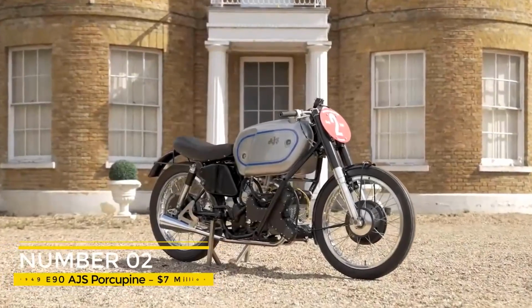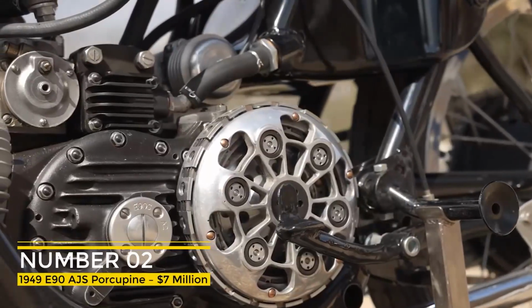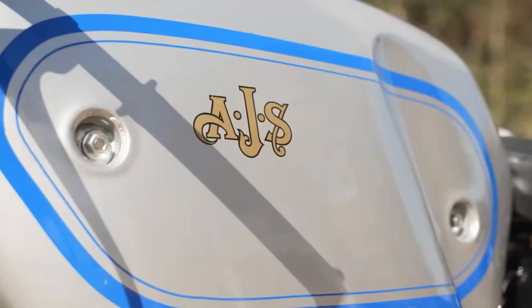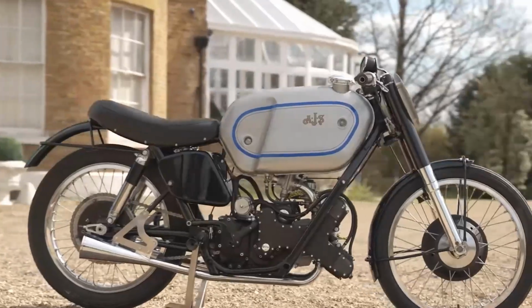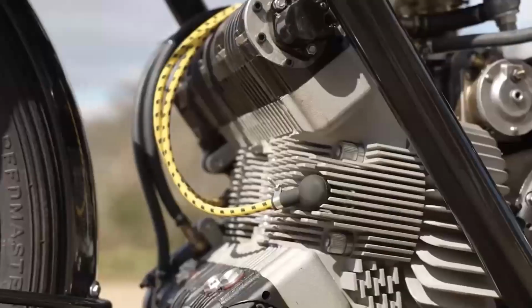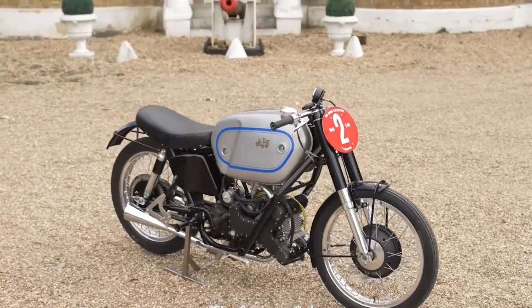Number 2. 1949 E90 AJS Porcupine, $7 million. A bike manufacturer with a rich history and winning racetrack heritage, marred by several financial turbulences early on, AJS could only manage to produce 4 Porcupine units in 1949. As it turned out, one of these, under the very able hands of Les Graham, won the 1949 World Championship.